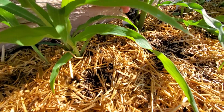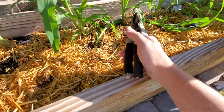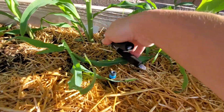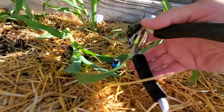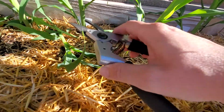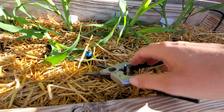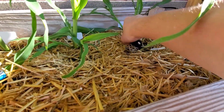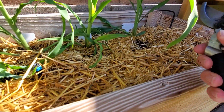And that. And it's the thing, because corn is technically a grass. So it's really easy to cut. It's really easy to maintain. Corn is so easy to grow. It's ridiculously easy to grow, but it's also, like I said, a grass.